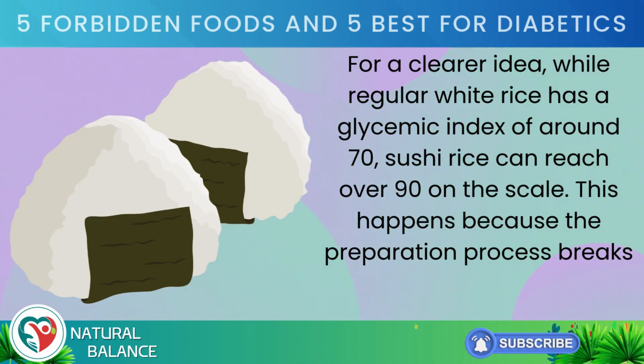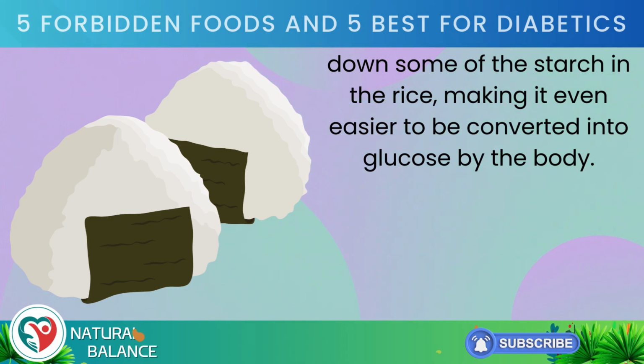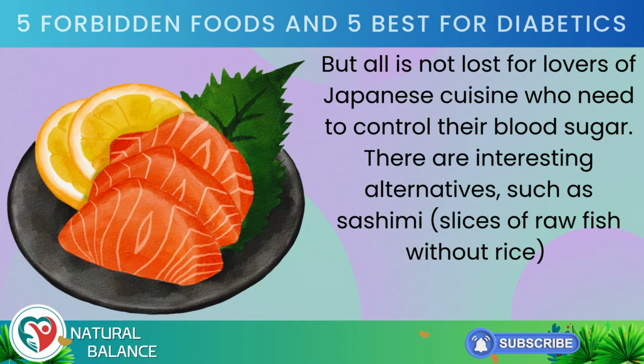For a clearer idea, while regular white rice has a glycemic index of around 70, sushi rice can reach over 90 on the scale. This happens because the preparation process breaks down some of the starch in the rice, making it even easier to be converted into glucose by the body. But all is not lost for lovers of Japanese cuisine who need to control their blood sugar.